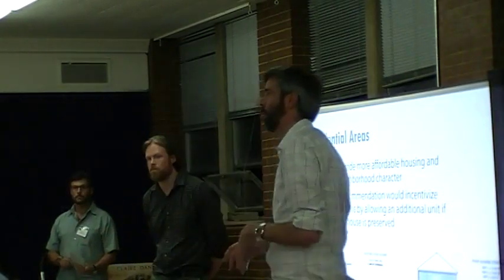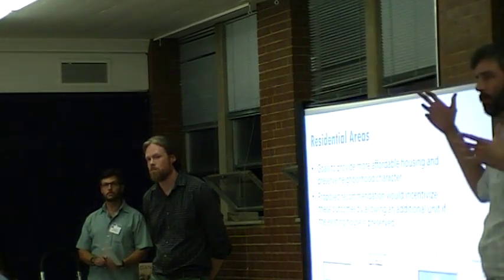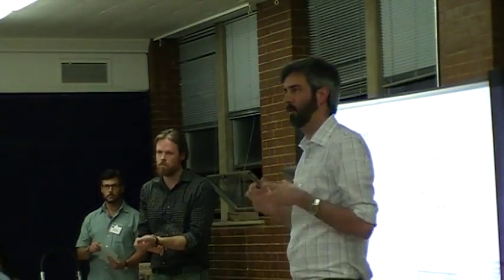And then another question was density and adding density in the existing residential areas. So again, we heard from the community that a major goal was preserving the character of the neighborhood. You don't like it when these old historic houses get torn down and a big new box gets put in its place. So we have recommendations about residential design guidelines to try to solve some of those problems with new houses so that they're better neighbors, they look better, they fit in better when that does happen.